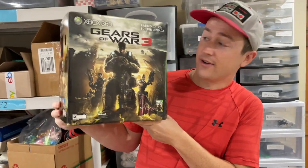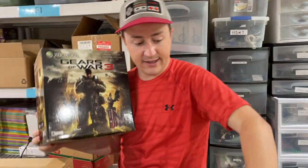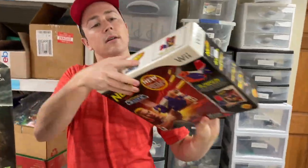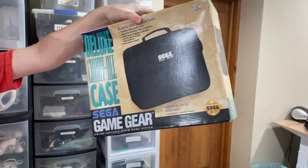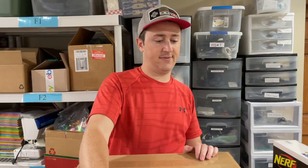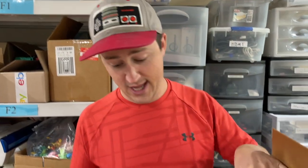Got the good old Gears of War 3 Xbox 360. Another Nerf thing. This one appears to be used. And then the Game Gear case with the original box. Box number 8? Number 8. Oh, baby.